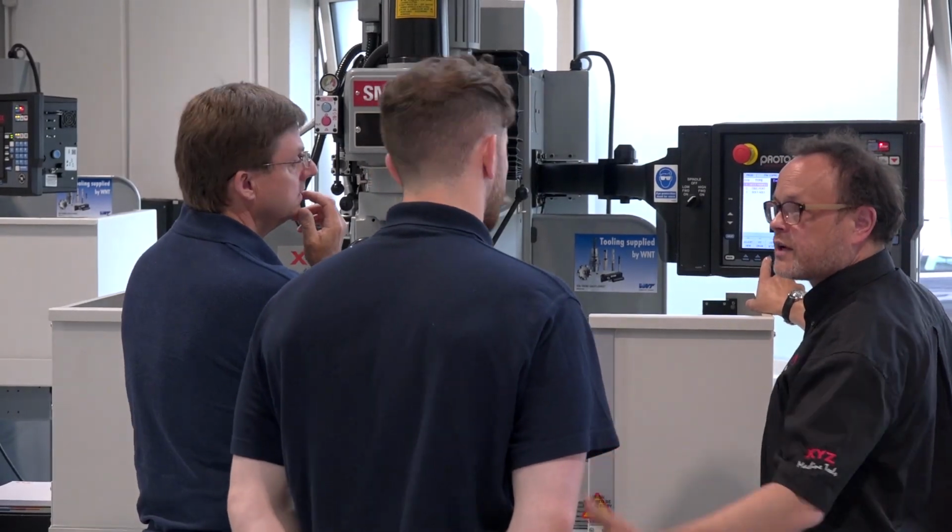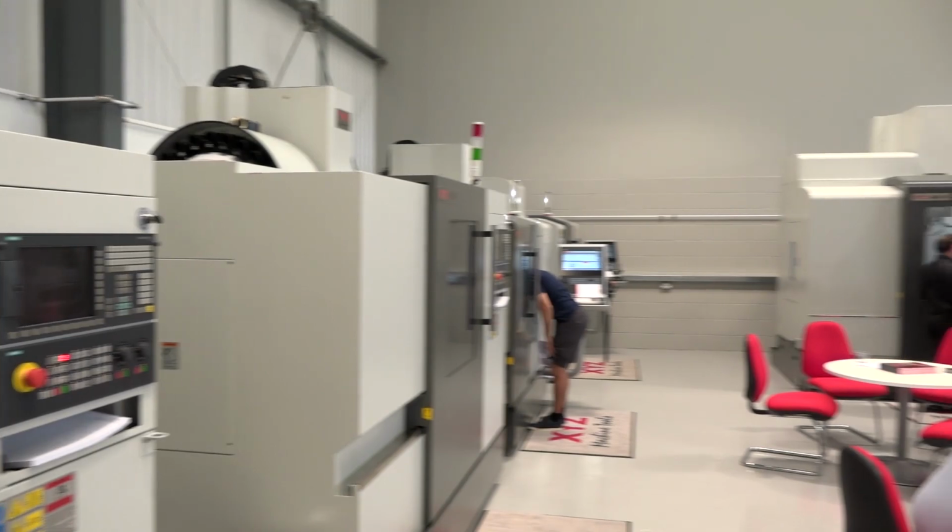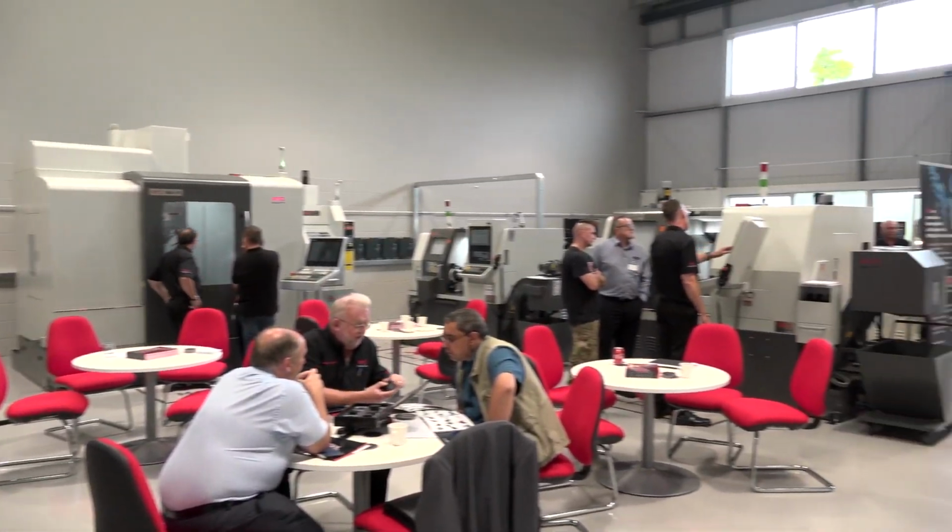Nigel, you've opened up this new fantastic facility here in Slough, yet another. Now, can you tell me why you've set up yet another XYZ facility? Well, we've set up another facility because I think people are willing to travel 2.5 hours maximum, have a couple of hours on site to have a demonstration and then go home, and they haven't had too long a day. So having a facility within 2.5 hours of somebody is important. So we have one in Blackburn, Sheffield, Nuneaton, Devon, and now we've got Slough.